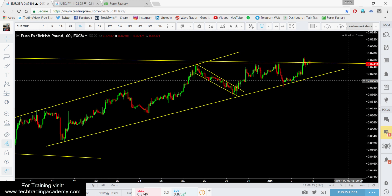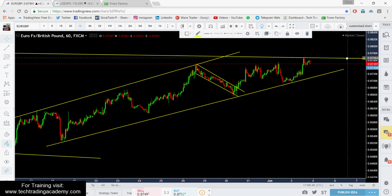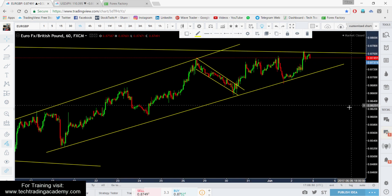You can see over there, we haven't seen anything here. We only have seen this area, and here we have seen some price action. So price action is building over there. We'll see how price could unfold at this area, under that trend line.